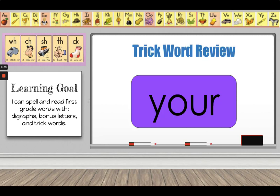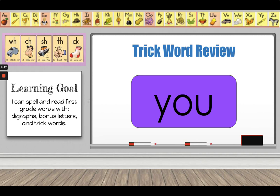Let's review some of the trick words that we've already learned. Your, and, you, his, of, as, has, for, she, or, into, me, we.